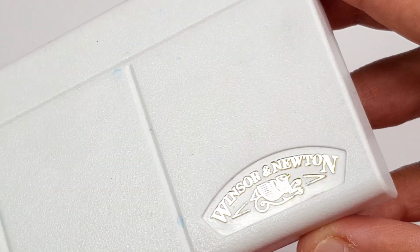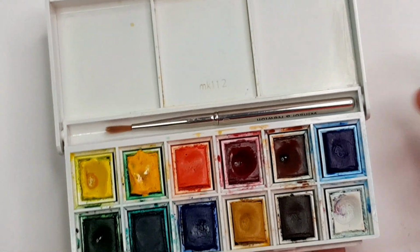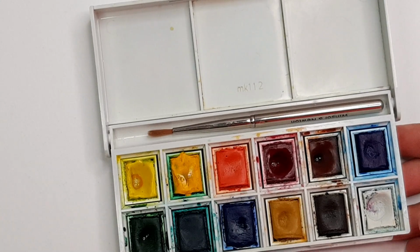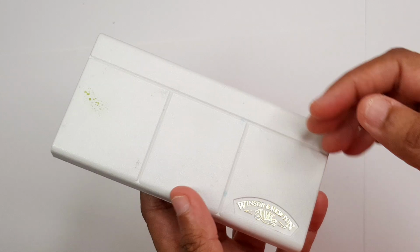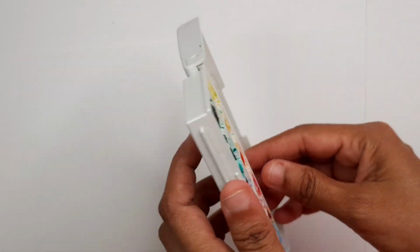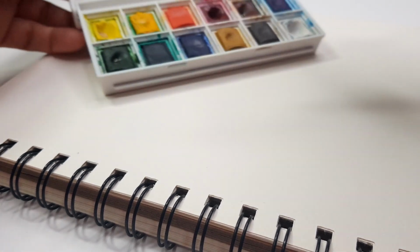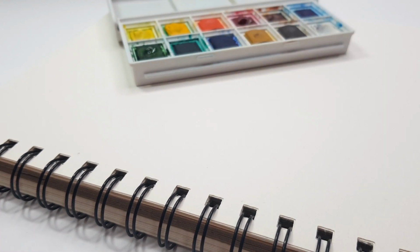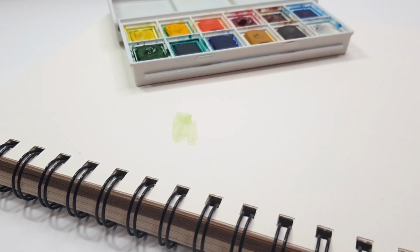Alright, next up I have another watercolor set. I have the Cotman watercolors as well. So this is the smaller set. I think they do have a bigger set. This is one of my most favorite travelers watercolor sets, just because of its compact size. I just wish they had more vivid colors. These are more towards earthy colors because people usually take these out when they're traveling or going outdoors to do paintings, typically of nature. It just makes sense. They have more earthy colors in here.